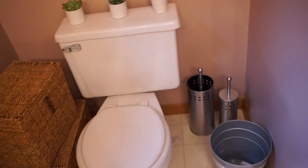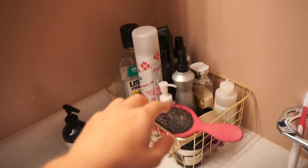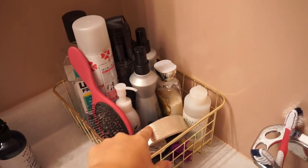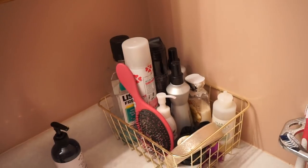Toilet, you know, nothing fancy there. I have my vanity. And then I have more stuff. You guys know the drill. Okay, so over here I just have my toothbrushes. This is all stuff that either won't fit in my cabinets because they're too tall, or stuff that I use every day, like my hairbrush and my headband and face soap and lotion.